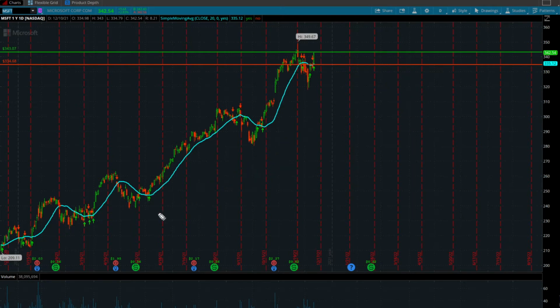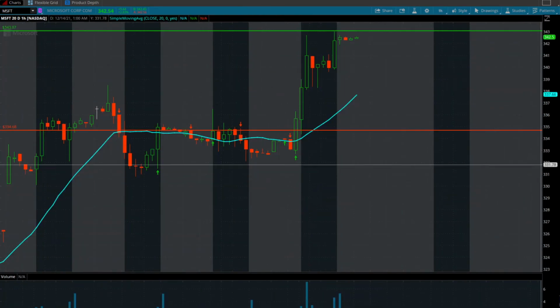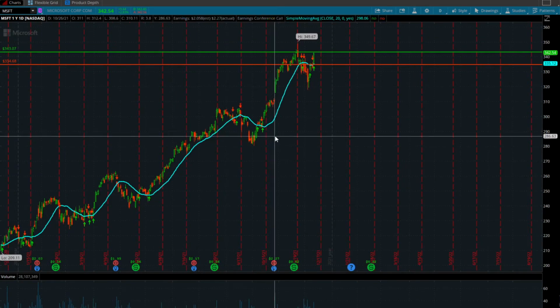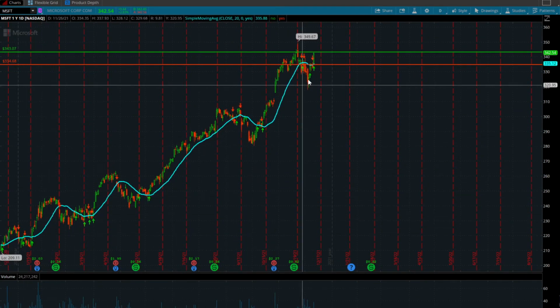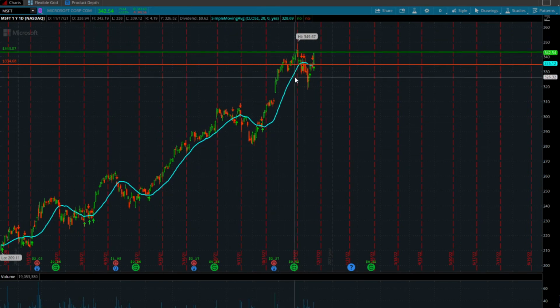Once we identify whether we're going to be playing calls or puts, then we can start looking at some of the smaller details. We're also going to use the 1 hour time frame, and we're going to make sure that the stock is trading right around the 20 period moving average. If we go back to the daily time frame, we can see that the majority of the time this has been in an uptrend, Microsoft is trading over the 20 SMA, and that's exactly what we want.